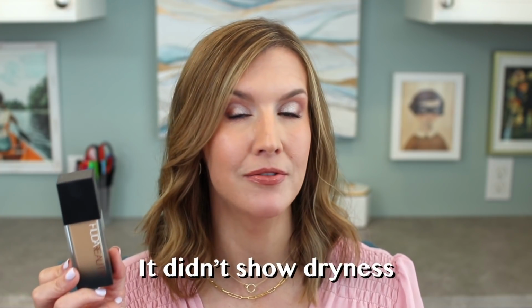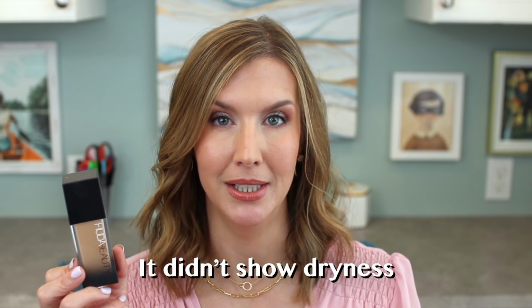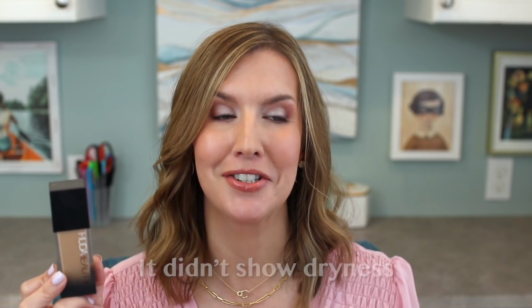I use that method. It works beautifully for foundations like this that set down pretty quickly. Now, when I say set down quickly, I don't mean it's just locking to your skin and mattifying itself. It's not that type of foundation. It just kind of grips, so you have to take some time to blend it out. However, it does feel pretty nice on the skin. It does give a luminous finish. It's not greasy looking, but it does have a little bit of luminosity.